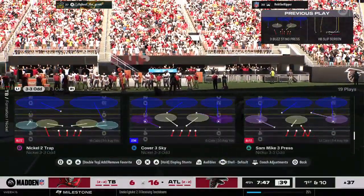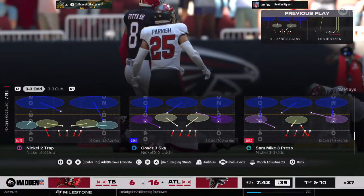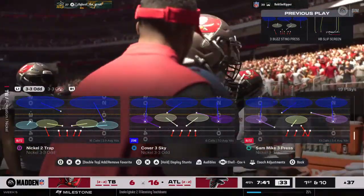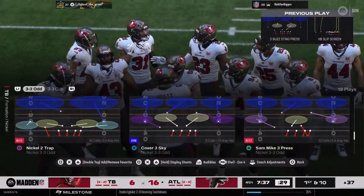For as many sacks as this defense has, you can understand their willingness to try and get upfield and get another. So what a really smart play call here to use their aggression against them, go with the screen, and they're able to get the first down.